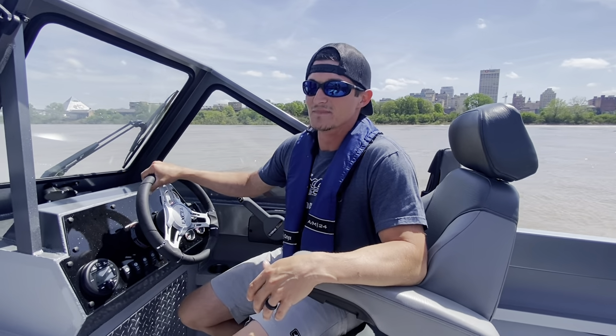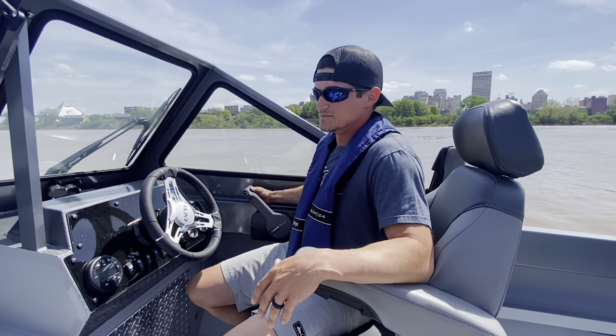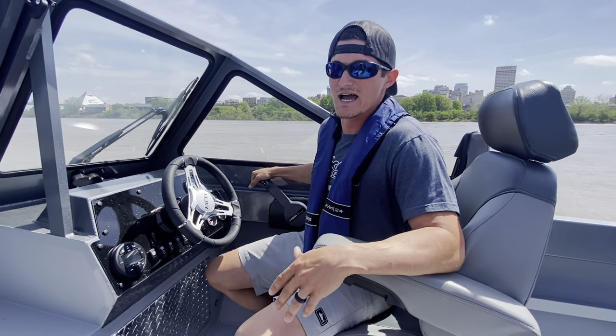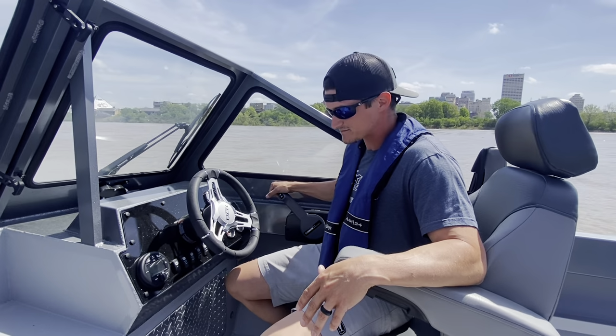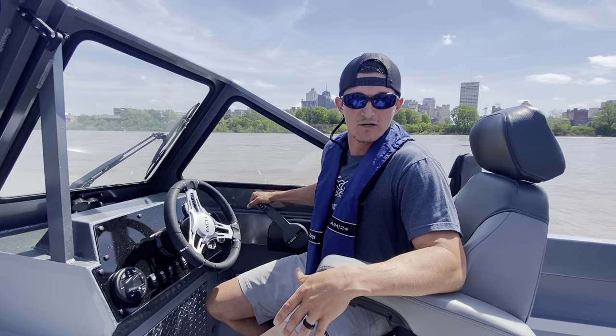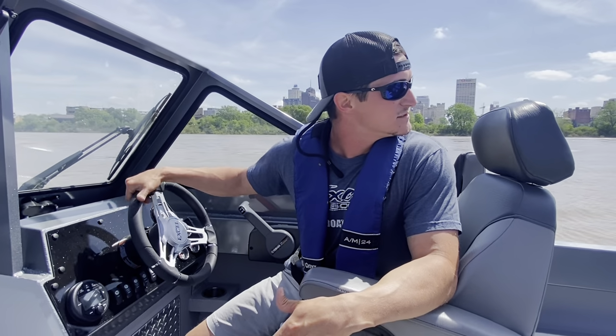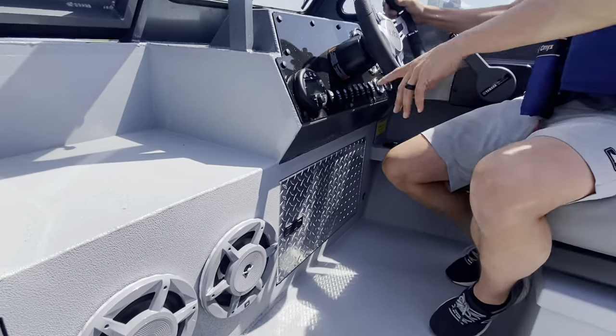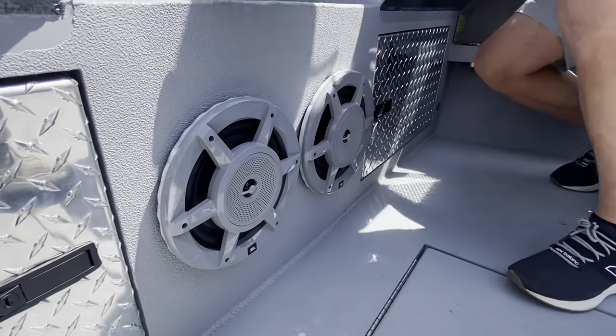But overall, man, this boat is built like a tank. I expect nothing else from Excel. Even looking around and looking at the welds, everything looks top of the line. They do have several features in this boat. Are the speakers standard? No, they're not. Okay, so you do have a JBL radio system in here that's mounted.